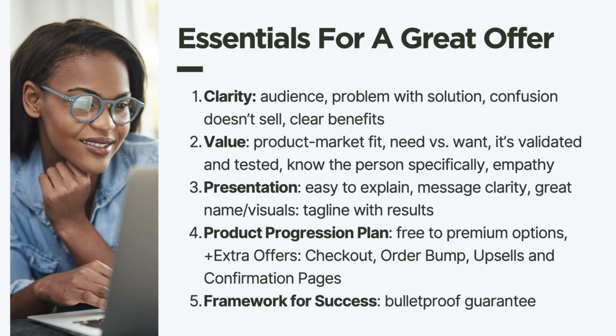And that offer, going back to these essentials, is clear to the audience you're speaking to, with a clear one problem, a clear one solution, and a clear set of benefits that are communicated. And then the product progression plan. So this is where, from free to premium options, this includes other opportunities throughout the sales funnel, like adding extra offers on checkout, maybe an order bump, upsells, confirmation page messages, whatever exists on your customer's journey to progress from first learning about you through free content across social media or events, other places that they hang out, all the way to paying you for your most premium or highest priced product.